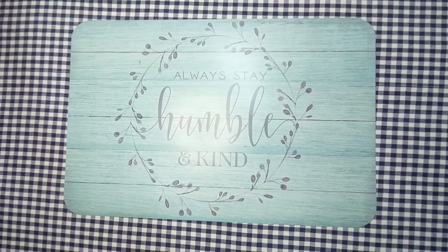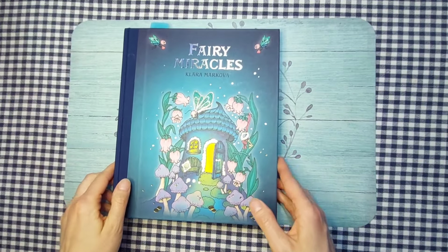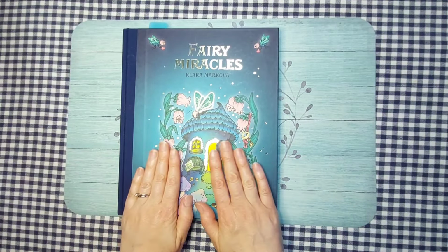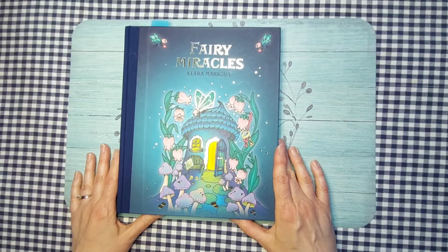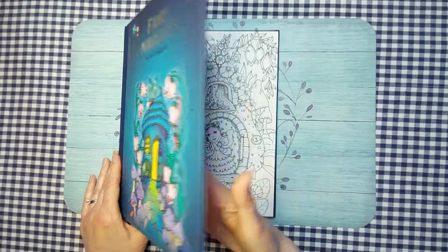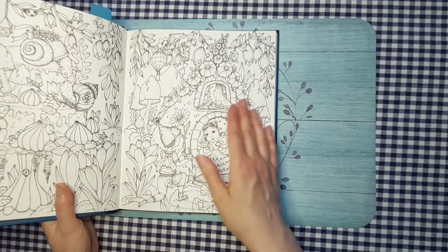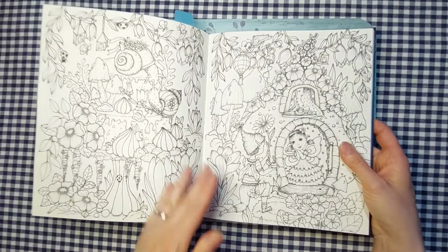And since I was in a fairy mood this month, I decided to pick from Fairy Miracles by Clara Markova. I haven't touched this book in so long, and it's time I start coloring in these hardback coloring books. And I don't know if I'm crazy or not, guys, but I decided to do a double page spread for this month. I just thought this was so cute.